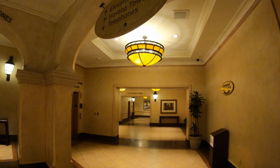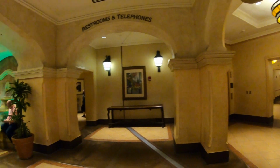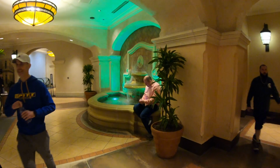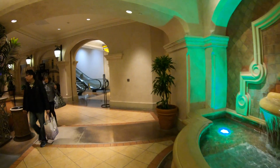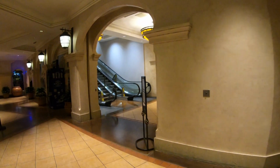Alrighty, we headed up the escalator, we held on tight, and now we're looking at the elevator lobby to the Havana Tower. This is the way to the Havana Tower parking garage, as well as a couple more restaurants, lounges, and the IMAX theater.